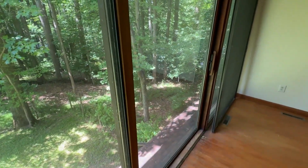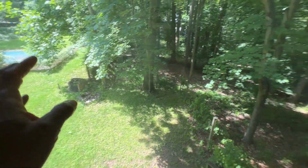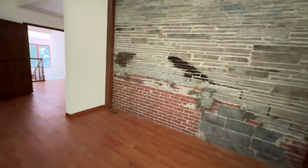Here's another one of these doors. Was there a deck out here at some point? I don't see anything that indicates that there was a structure out there. So, yeah, this is one of the main bedrooms, it looks like.